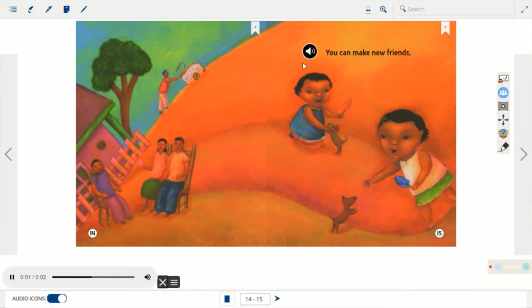You can make new friends. When I was reading earlier, I asked myself, what else can you do with a paleta? I find my answer on this page. I learned that you can make new friends. Here the girl is giving some of her paleta to the dog, and so she is making a new friend. And maybe she sees this other girl doing the same thing, and they start talking about it because they both like paletas. So I'm going to continue to ask and answer myself questions as I read through this book.